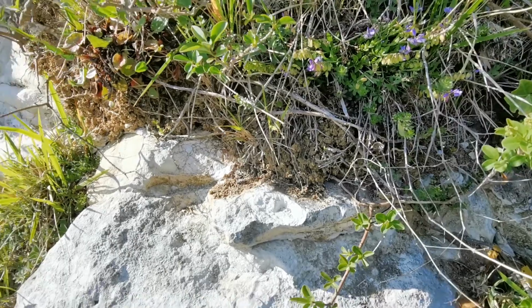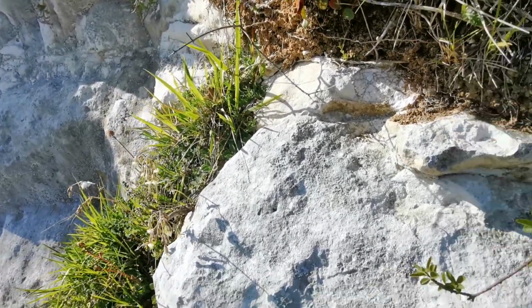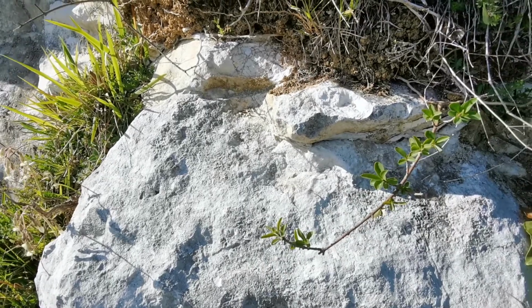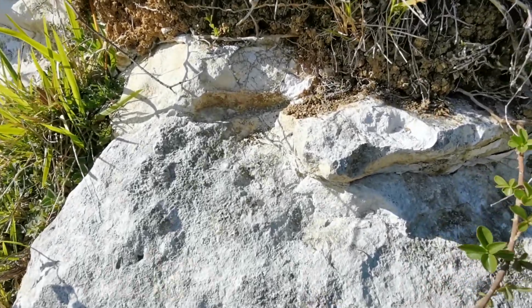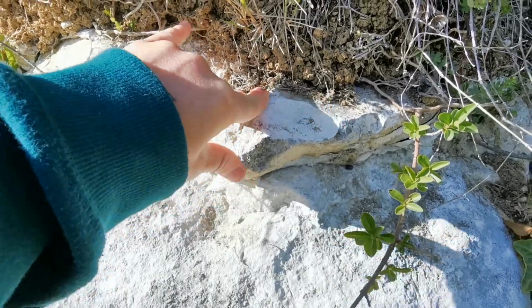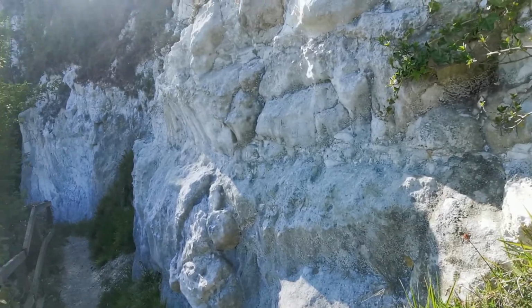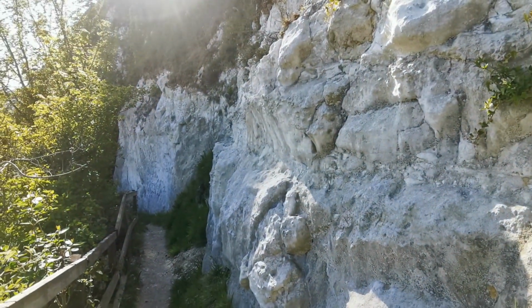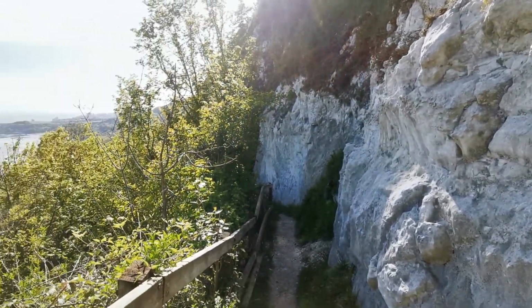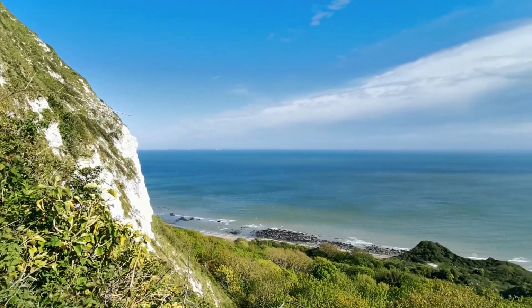It's about 99% calcium carbonate. It's basically a form of limestone, and it is one of the most easily eroded. However, clay, people often associate it with clay. Chalk is actually quite a bit more resistant than clay, and you'll notice actually that's why you get these quite tall dramatic cliffs like that.